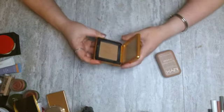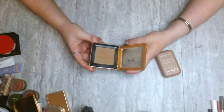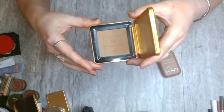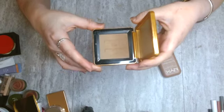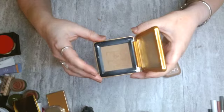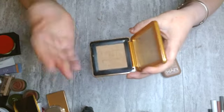Haus Labs. How did I ever think that this was not going to work on me? Because for a while there I did. I thought that this was going to be too orange, it was going to be too warm, and it's not. It's beautifully neutral. The formula is bananas.